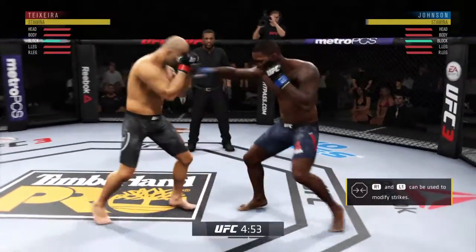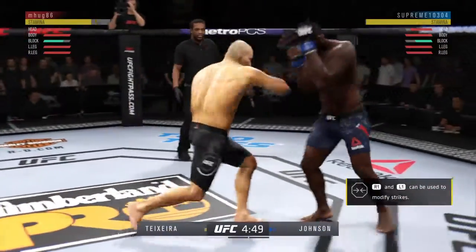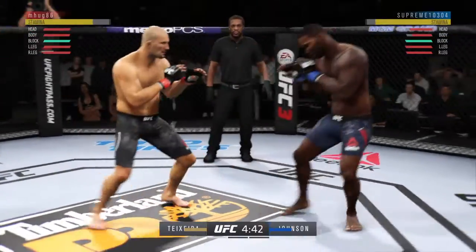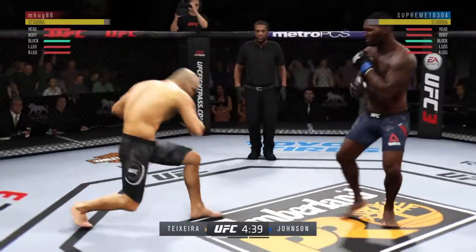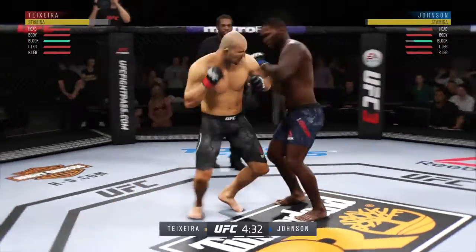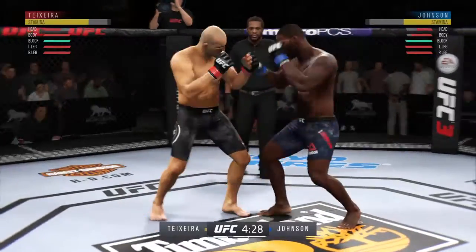And he lands it to the leg. Well, no surprise here. Johnson gets caught with that punch. Got to shore up the defense here. He's feinting with that punch, showing that punch. Oh, we got tagged on the hook. And yet another hook landed there by Teixeira.